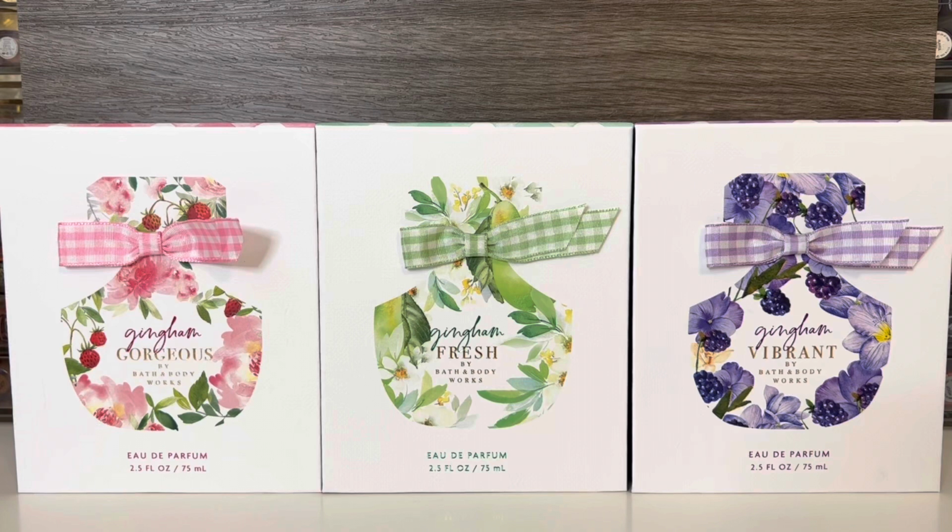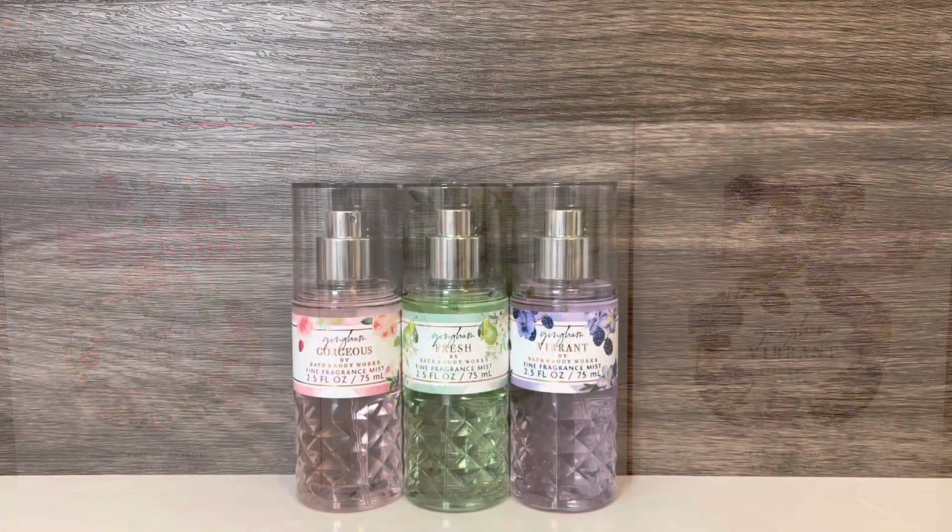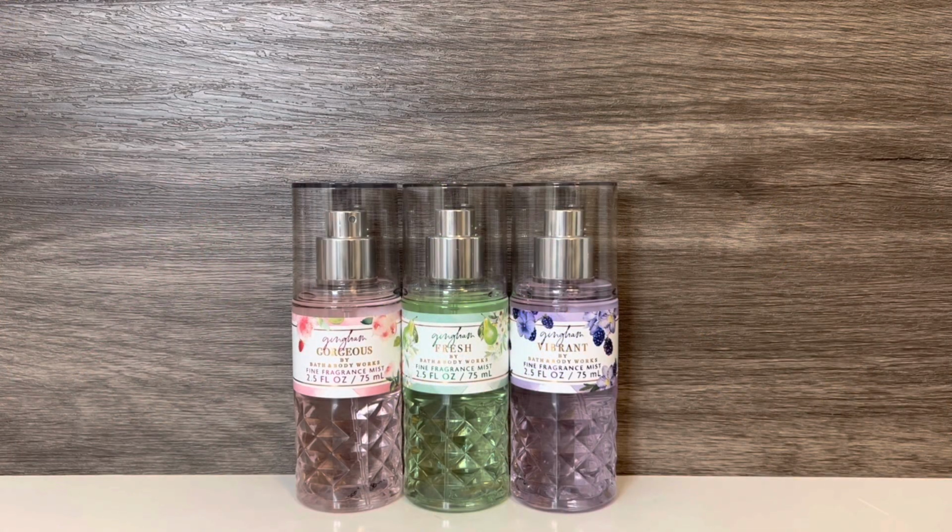Bath & Body Works is launching 4 new scents in the Gingham collection. A few pieces of the line are available now, but I believe the remaining items should be launched by end of March or early April. I'm not sure if these are a limited edition or if they'll be part of the signature line for a while. I picked up all 3 of the new women's scents, but didn't pick up the addition to the men's line, which is called Gingham Legend.